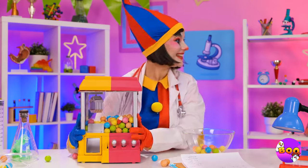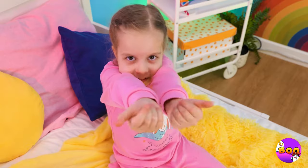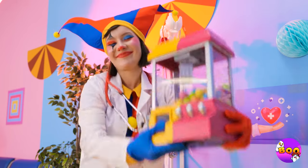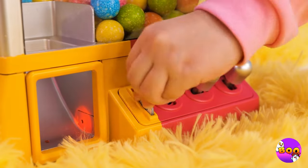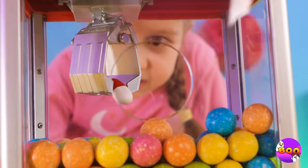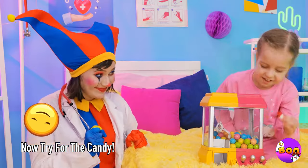Hey, check out this new game. It's got prizes. I'm not sure. Well, since you asked nicely, I guess we could let you try. Have a coin. Now, press that lever. Ooh, you got the big prize. Good girl. Soon, you'll feel much better.